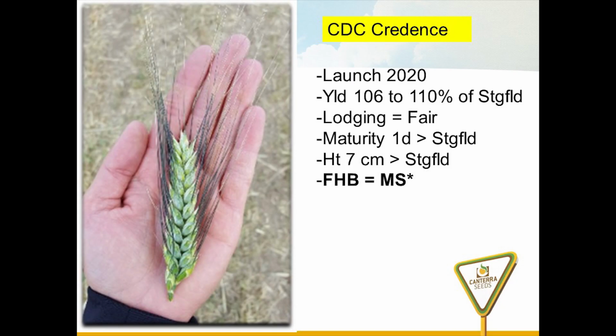Just going to talk about CDC Credence. This is coming out next year from Cantera, launch in 2020. This one has the MS star, so there'll be some interest in that one because of the MS star rating, again from the Crop Development Center. Fair lodging and 6 to 10% better yield than Strongfield. So that's coming up next year.